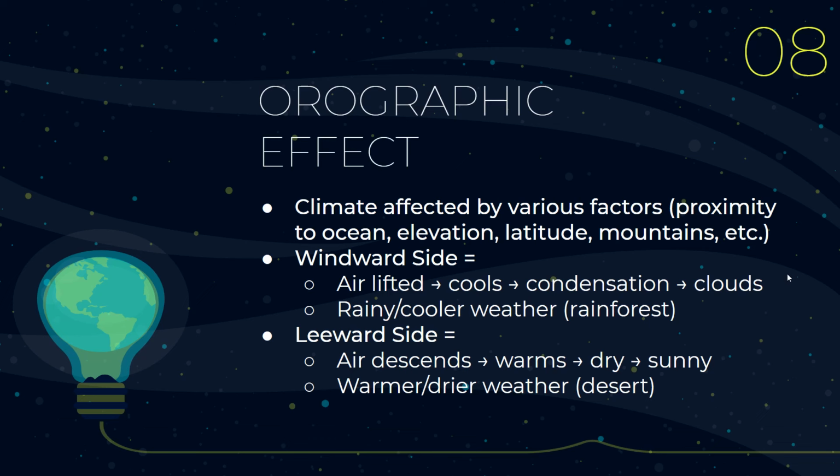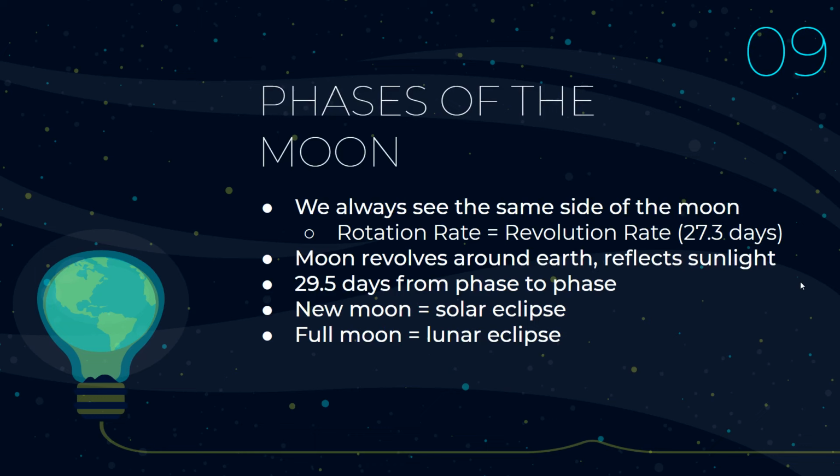Number 9, phases of the moon. I pretty much guarantee there's going to be questions about the phases of the moon in some way. There's all different types of questions that can be asked. One thing that you're definitely going to want to note is the fact that we always see the same side of the moon, and that's due to the fact that the moon rotates at the same rate at which it revolves, 27.3 days for both of those. So we always see the same side of the moon.